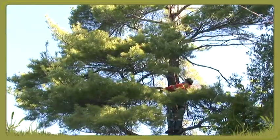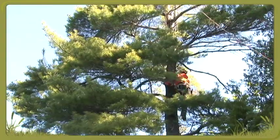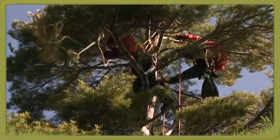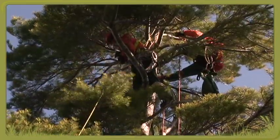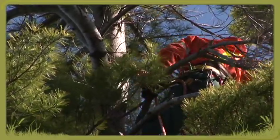A starter nest is a human-made nest designed to attract a mating pair of eagles. The nest is set on a platform and placed high in a suitable tree. Though there's no guarantee eaglets will be hatching soon, this dedicated crew is hopeful.